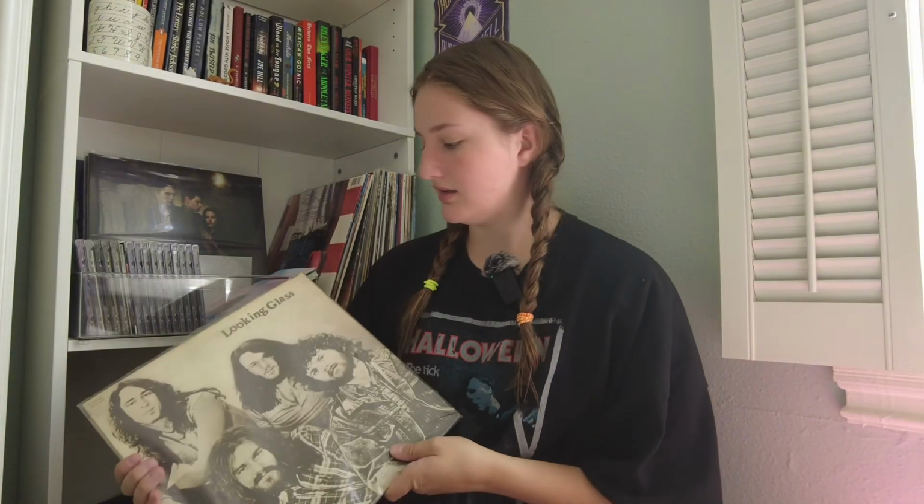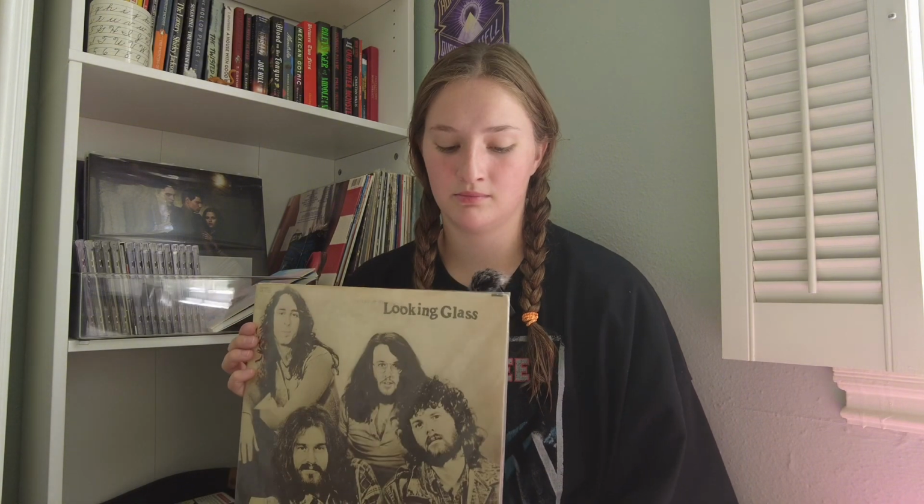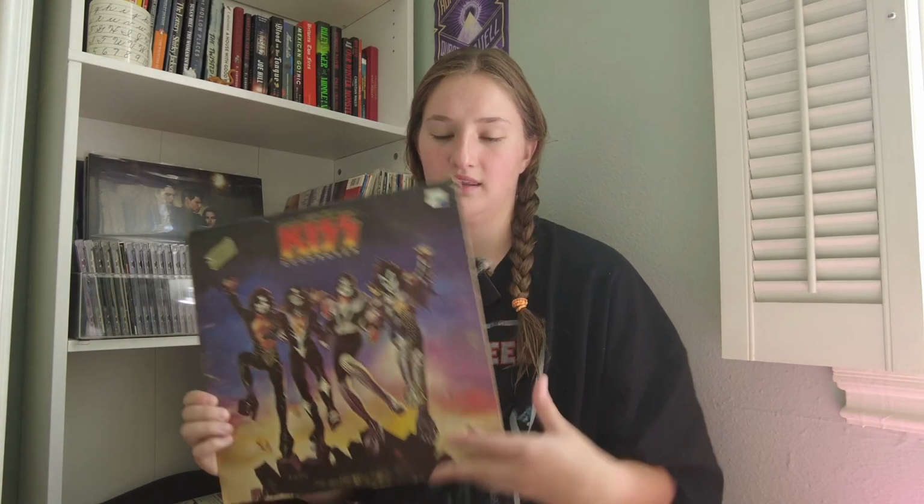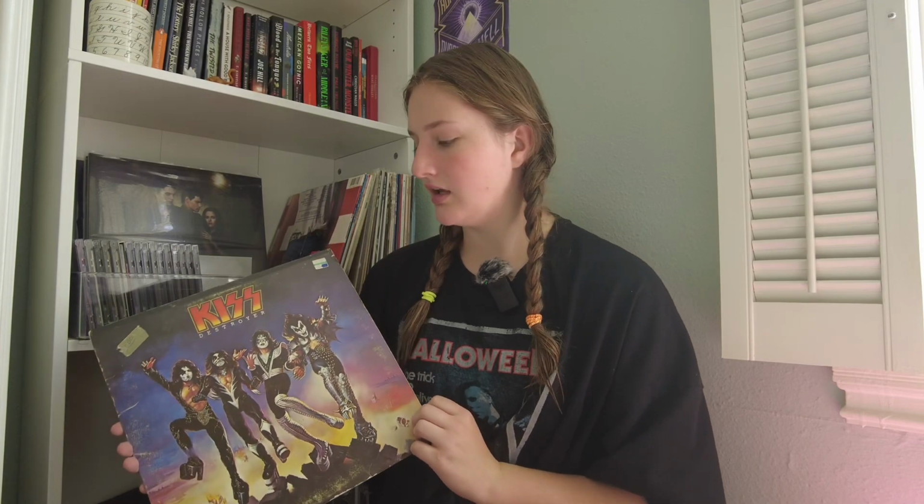We've got Looking Glass by Looking Glass. This album, impossible to find. And I love this album. So I'm so lucky I was finally able to get my hands on it. Love her. This is my Kiss album, Destroyer. I eventually want to have all of their albums, but this one is just such a classic. I had to get my hands on it.